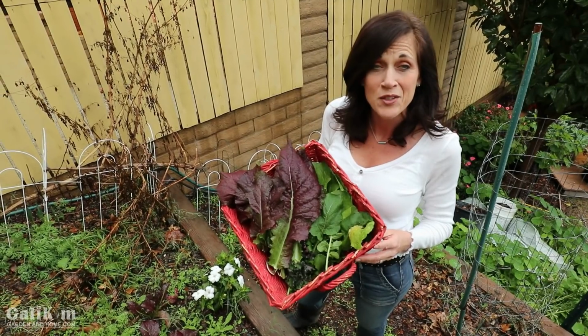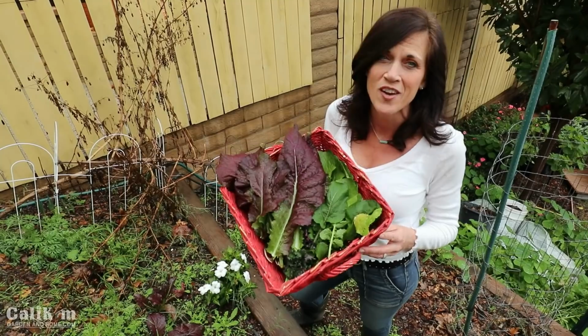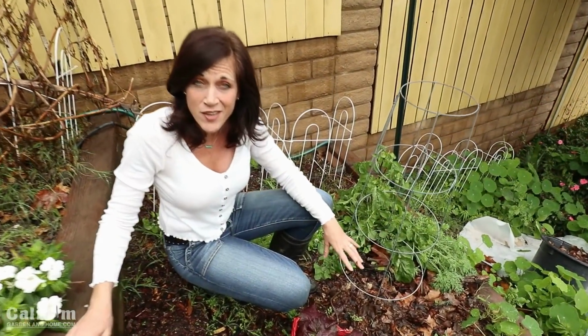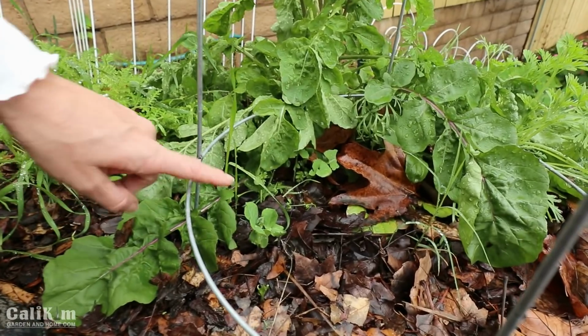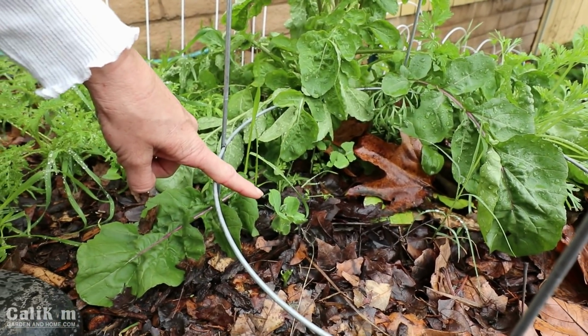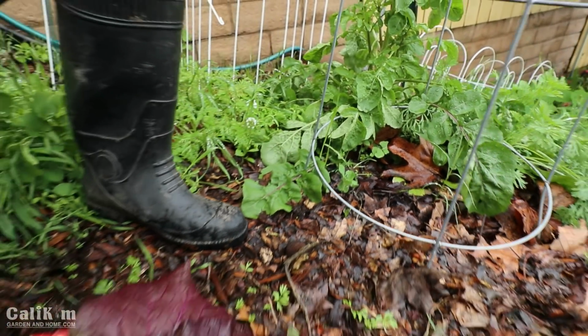Now look at this absolutely beautiful basket. What a color splash. It's gonna be so much fun to eat these colorful greens this week. One thing that grows beautifully here in Southern California in the wintertime is peas. I planted some here in this tomato cage a few weeks ago, and look, they're popping through the soil. Isn't it fun to see your new baby seedlings pop through the soil? I hope you guys enjoy it as much as I do.